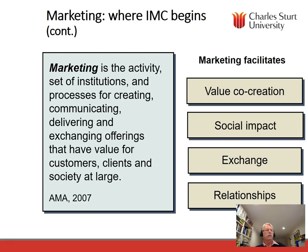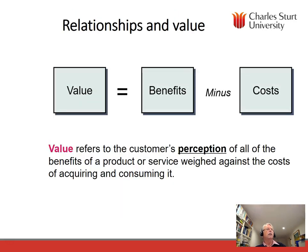Now notice also, it's not just about dealing with clients and customers. It's also about helping society at large. And this is a big departure for the AMA's earlier definition. When we talk about relationships and value, we have to ask, well, what do we actually mean by value? And basically, when we talk about value, we talk about the customer's perception of all the benefits of a product or service weighed against the cost of acquiring and consuming it.